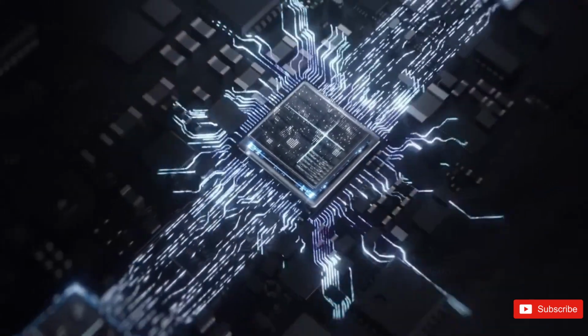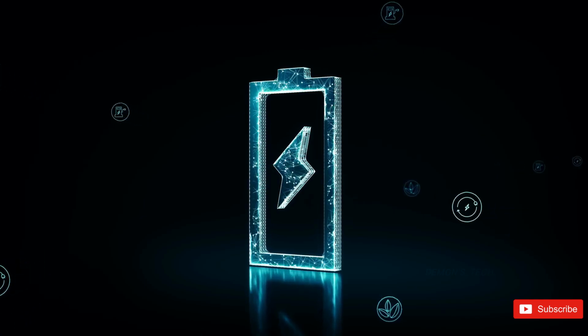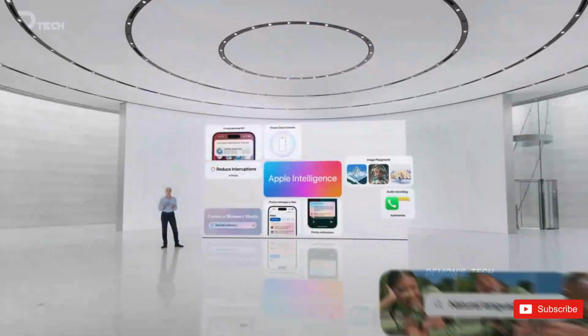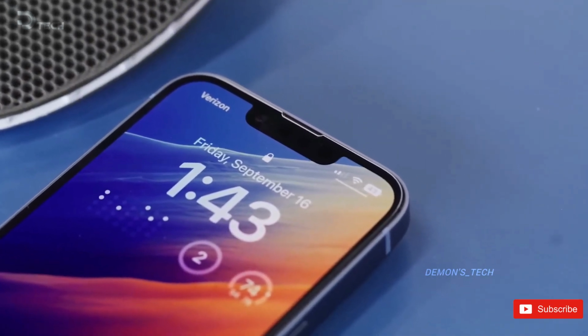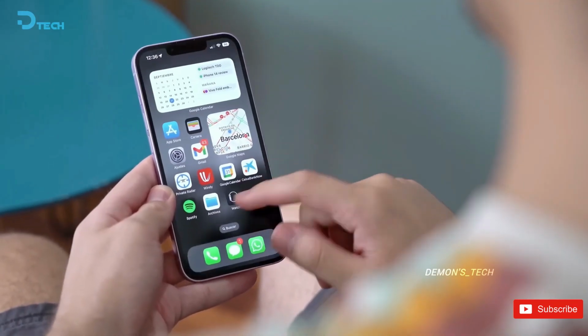With the larger battery in the SE 4, charging times will definitely stretch out. Reports suggest that after 30 minutes, you might only see about 36% of the battery charged. Ouch. As for the design and hardware, the SE 4 is expected to mirror the iPhone 14 pretty closely, with a few tweaks to make it compatible with the latest Apple features, including Apple Intelligence.